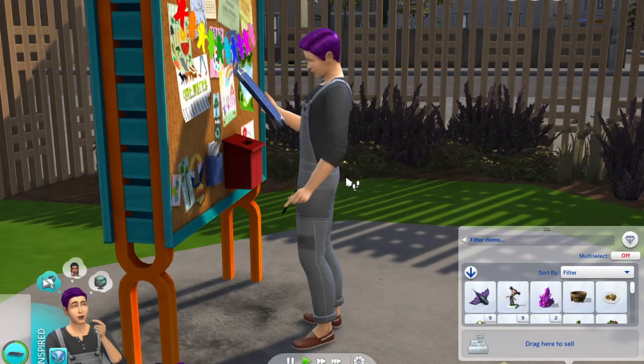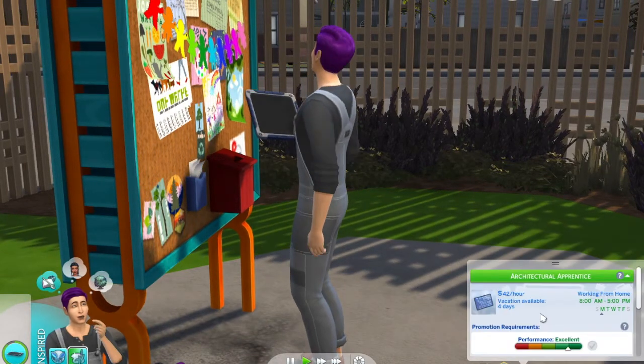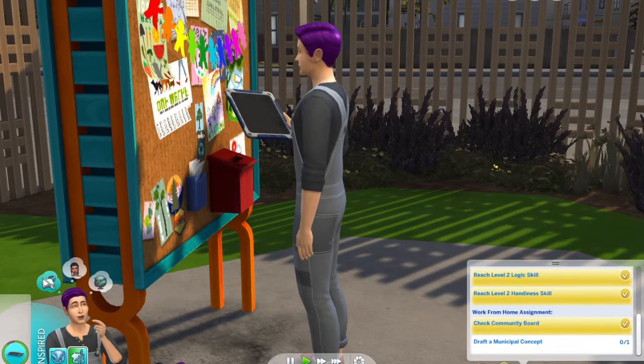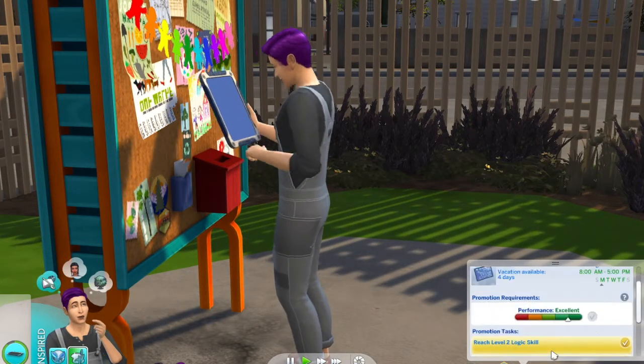I did play a little bit off camera, and right now I'm having Emerson work on drafting a municipal concept on this fancy new tablet here. This very big device is going to get us everything we need to be promoted tomorrow.